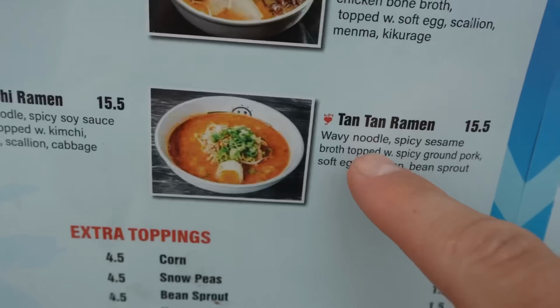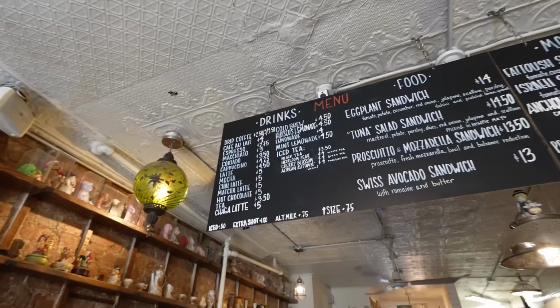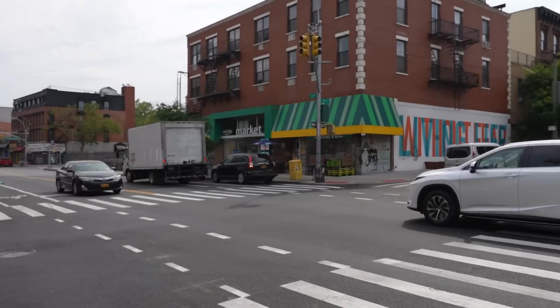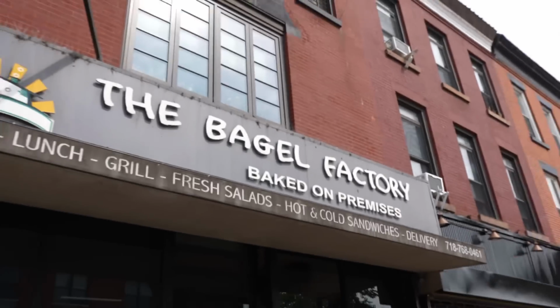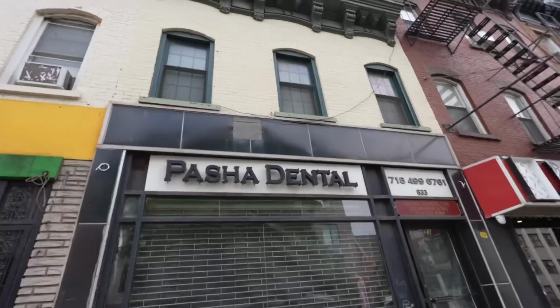There's ramen, this one's my favorite, flowers, melons, more melons, Yards, Dale. Not only do they have local coffee, they've got all the best pastries and sweets you will ever find, and the cinnamon buns are the best. And there's a full-size grocery store, a bagel factory, one of the few factories left in America with actual shopping carts, and there's City Bike, local deli, dental, vision.